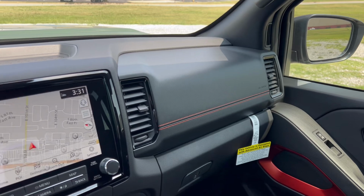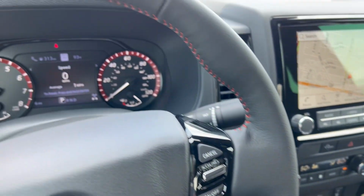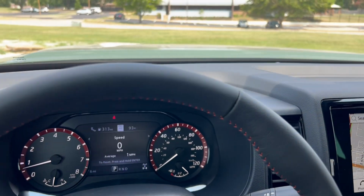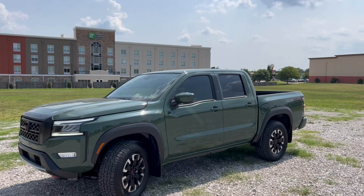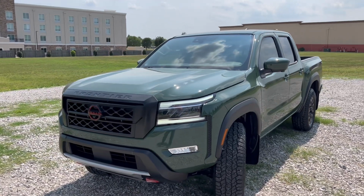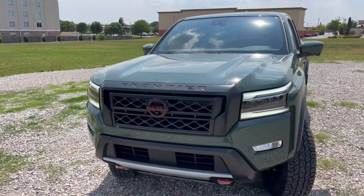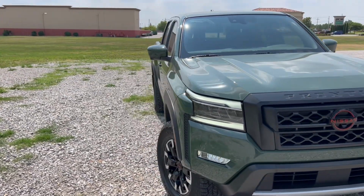I think we're all kind of rethinking Toyota. A lot of us are saying, hey, we've got to go Nissan now. So I would love to hear your opinion. Do you think the Nissan Frontier is the best midsize truck on the market? Because personally, I do. And that's truly what I think. Not just because I am a Nissan salesman now.